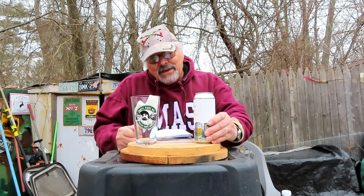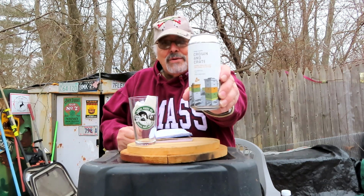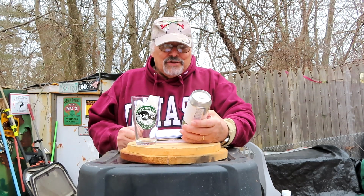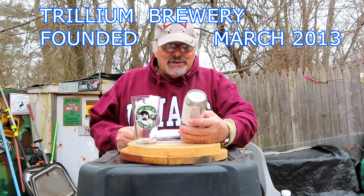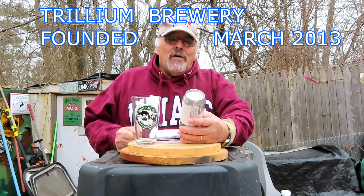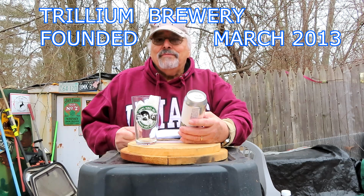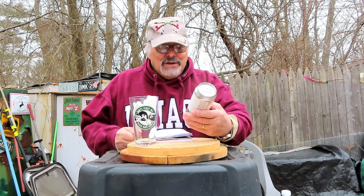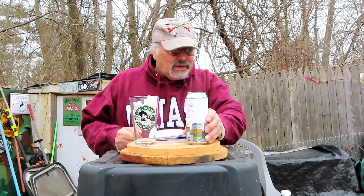I think we got a good one today for you. At least the history of this brew for me has been always good. TRILLIUM Brewing Company out of Boston, Massachusetts, with a few locations. This is called Congo Vanilla Crown and Crate. It's a double Indian Pale Ale with honey and lactose. You saw what it looked like earlier.